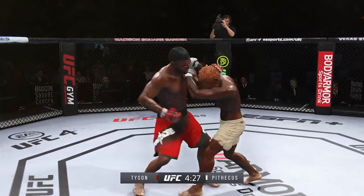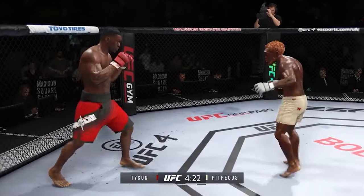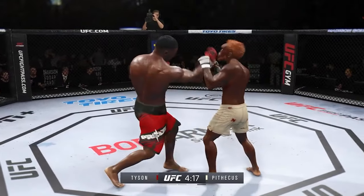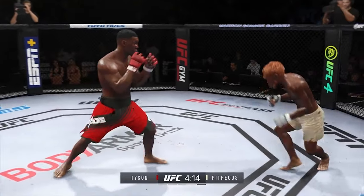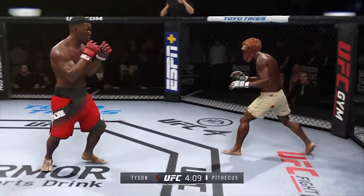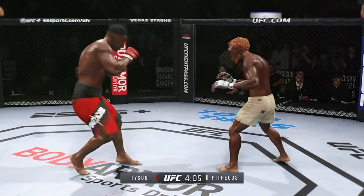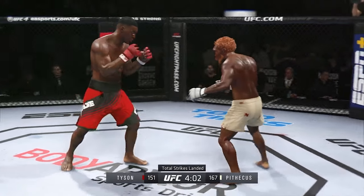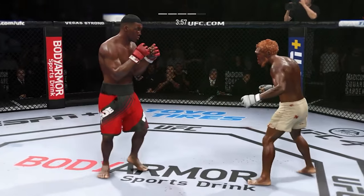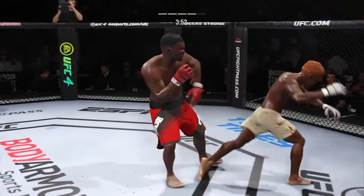All right, he engages in a single collar tie here. Pretty significant welt to the left side. Oh! He was hurt. Throws him off. Straight right. That's what I'm talking about. Keep throwing again. Going again. And he caught the kick. We'll see what he can do with it. And they separate.